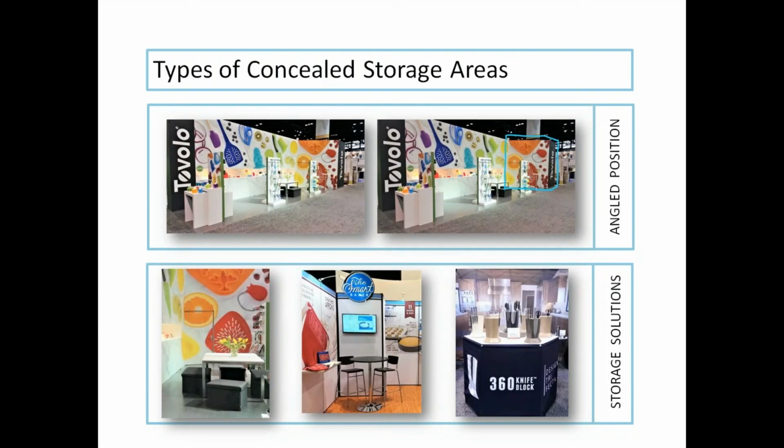These are the types of concealed storage areas. On the top, our friends at Tovolo put in an angled, secret, if you want to call it, storage area. And on the bottom to the lower left, you can see a detail of their concealed door, which they ran graphics over, that goes into their storage area. The Smart Baker on the bottom in the middle created a very small 1 meter by 1 meter storage area, and on the exterior of that they put their logo as well as their video.